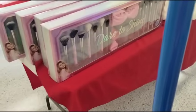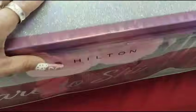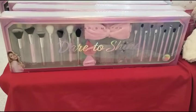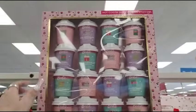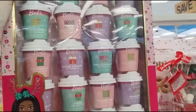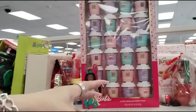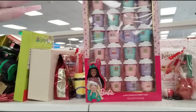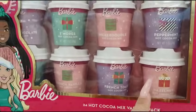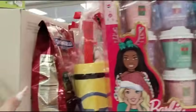Okay, here's the big brush sets. This is by Paris Hilton. And that's $24.99, and you get everything with it. So that is really cool. Look at that. Wow. They also have these Barbie Hot Cocoa Mix stocking stuffers. $24.99, and it would still be cheaper than Dollar Tree. Bust this baby open, put a cute one in each mug, even if it's from the dollar store, and you have a cute present. I mean, that is adorable. Look at how fun. S'mores, snickerdoodle, peppermint, dark chocolate, salted caramel, gingerbread. There's all kinds of different flavors of hot cocoa in there.